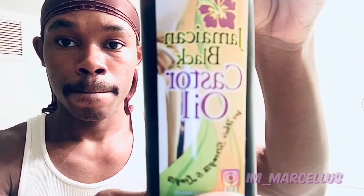Alright guys, right here I'm just showing my products. You got the black castor oil. It's a really good product. I got that brush from Salon, like $3. Cantu, really good. It makes your hair really silky and shiny. I like that.